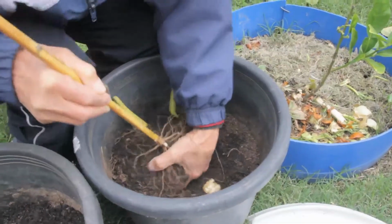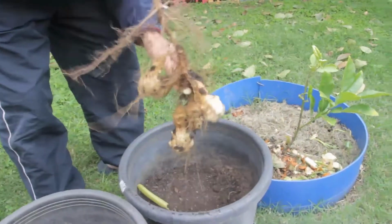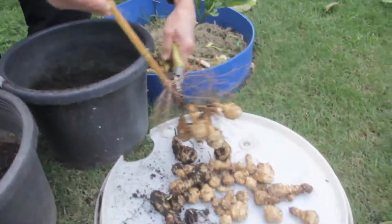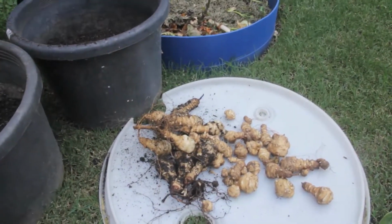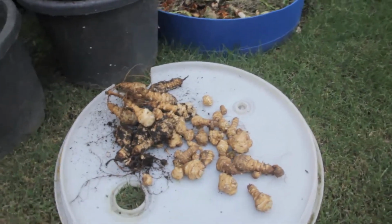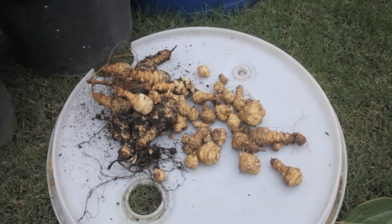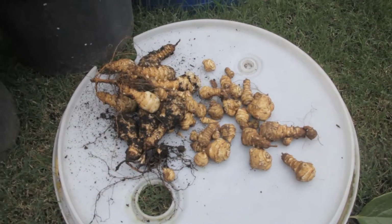Needs a bit of elbow grease. Wow, look at that. Quite a number of tubers on that plant. Just lop them off, and there they are. And again, these plants are grown for their tubers. They are the main prize on these plants.